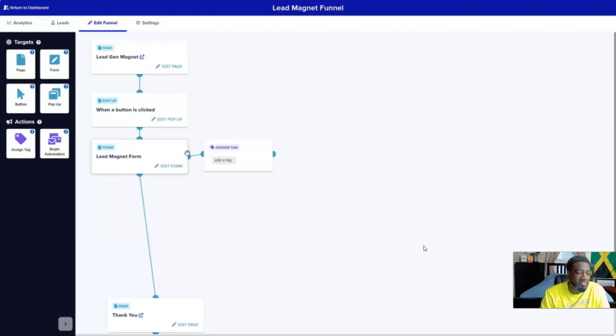Now I need to add the tag that is associated with my freebie. This will auto-connect an email automation with the same tag associated with it. If you do not have an email automation set up, you can drag and drop the element on the page and edit the element to add your email sequence. The email automation name, which is the tag, needs to be the same as the tag you added to your form.